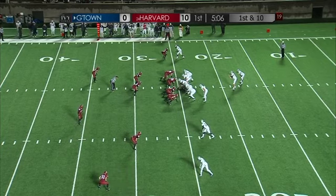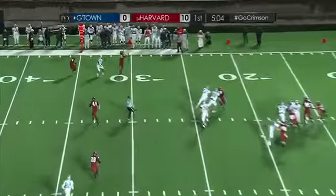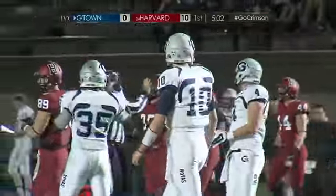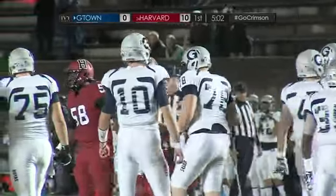First and 10, Georgetown at the 25. Nolan will fake the handoff. The blitz coming, gets rid of it. And it was over the outstretched hands. It was intended for Justin Hill, and in the area defensively was Luke Hutton.